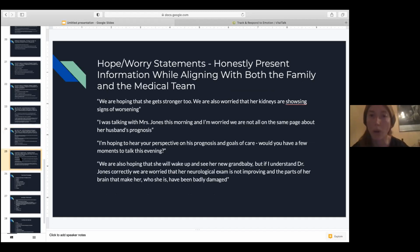And then hope worry statements. I think these are super, super helpful when there's a trust issue between the family and healthcare providers. And that's where we're validating what they're saying and then also bringing up concerns with what the reality of the patient's condition is. So we're hoping that she gets stronger too, but we're also worried that her kidneys are showing signs of worsening. Or I was hoping to hear your perspective on prognosis and goals of care.